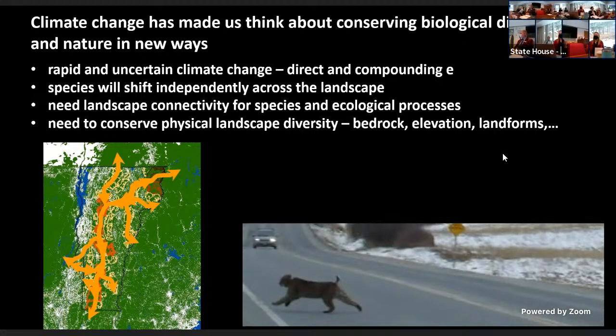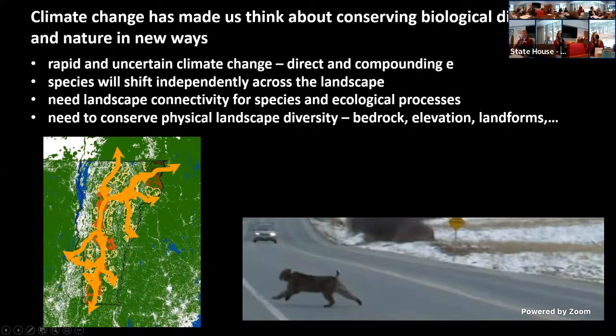I mentioned natural communities earlier. That's been a focus of my career. And natural communities are these repeating assemblages of plants and animals. But they are the repeating assemblages of plants and animals we have right now, or for 50 years from now, or for the past 500 years. But we need to expect those to change because each species is going to shift independently in order to find the appropriate habitat for the climate that's coming.